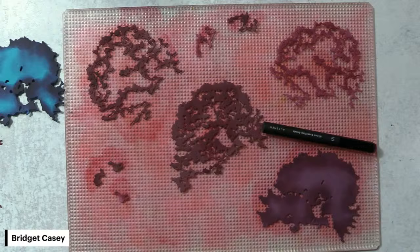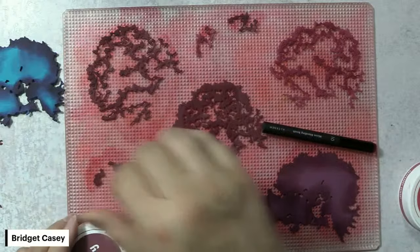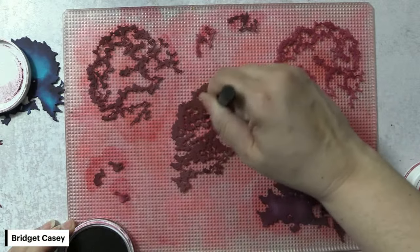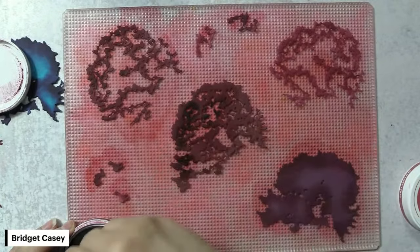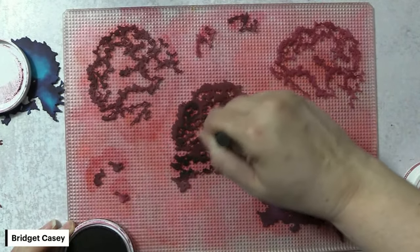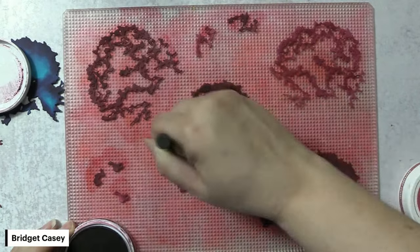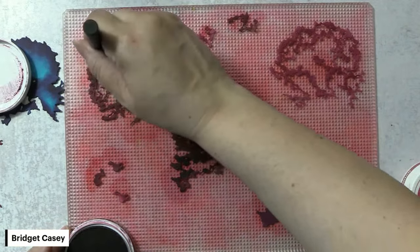Okay, moving on. Now, looking at these, we've got different colors. I'm going to go with the acai berry because that's looking like the darkest to me. Hi, Debbie. Hello. All right, so here we go. See, the other color, my Berrylicious, had kind of all gone. So I'm coming in hot with the acai berry because it's such a pretty bold color and I want that. Okay, I'm really liking how this is looking. I'm going to do this to all of them.